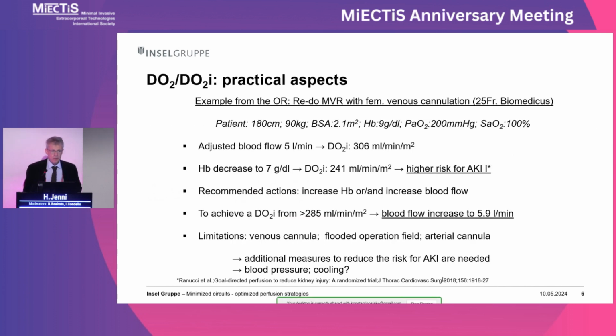I give you an example from a patient, a mitral valve redo, a patient with 90 kilos, 1 meter 80 centimeters. He comes into the OR with a hemoglobin of 9 gram per deciliter, PO2 200 on the machine, saturation is clear. So if we have a flow of 5 liters, this patient has a DO2 index of 306 and we feel comfortable. What if during the case the patient has, for example, blood loss, and the hemoglobin decreases to 7? I calculated now this patient has a DO2 index of 241. So he has a higher risk for acute kidney injury.